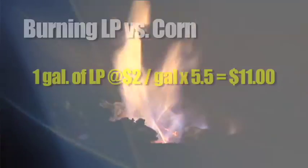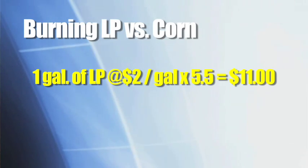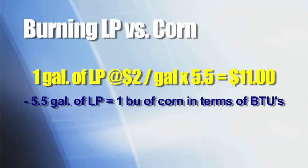And I said, yes, I can, because if you look at LP, 1 gallon of LP times 5.5, and let's say my LP costs $2, that's $11 that I am basically getting for my bushel of corn. So what I'm saying is 5.5 gallons of LP equals 1 bushel of corn in terms of BTUs. So I'm effectively getting $11 for my corn right now. I'll take that. Now, you may not think that's a huge deal, but is it really enough to worry about and invest money in more equipment to be able to use corn as my drying source? Absolutely it is, because think about that corn dryer.